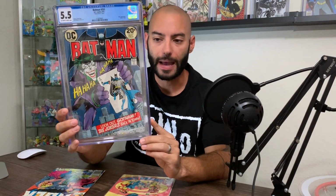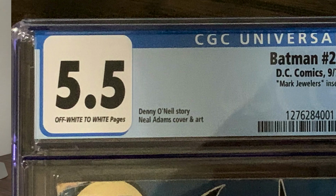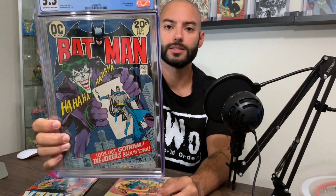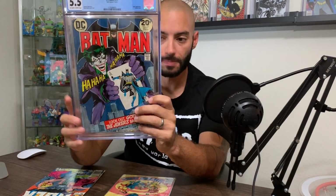But I'm going to show you one that doesn't have a newsstand barcode, but it is a Mark Jewell. So this right here is my copy of Batman 251 CGC slabbed at a 5.5. This copy right here is a Mark Jewell variant, and it says it right at the top, Mark Jewell variant inserted. I think that's what Mark Jewell's insert. So this is from September of 1973, very early on from when I told you these started in 1972. In this era of comic books, there were no newsstand barcodes on the books, but there were still Mark Jewell inserts. So this is a very good book to have, right?